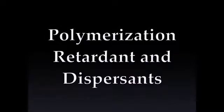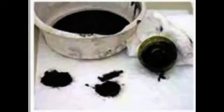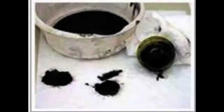Another problem that plagues engines is sludge buildup, which inhibits performance and clogs filters. XFT contains a polymerization retardant and dispersants to help prevent and reverse sludge buildup in your fuel. This is especially important in diesel fuels.